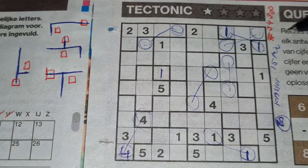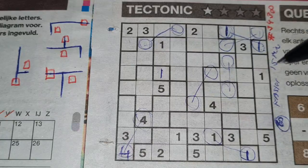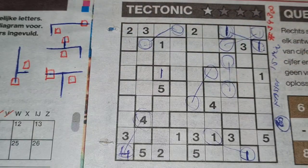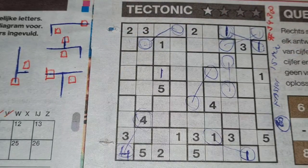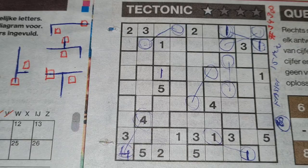Alright. Those are the shapes in this puzzle that you need to recognize. 1, 2, 3, 4. There are 4 in this puzzle, but there are more, but not in this puzzle. In this puzzle, you need to recognize those 4. Then it's easy, that's the following step, for filling the numbers. So let's get started filling the numbers.